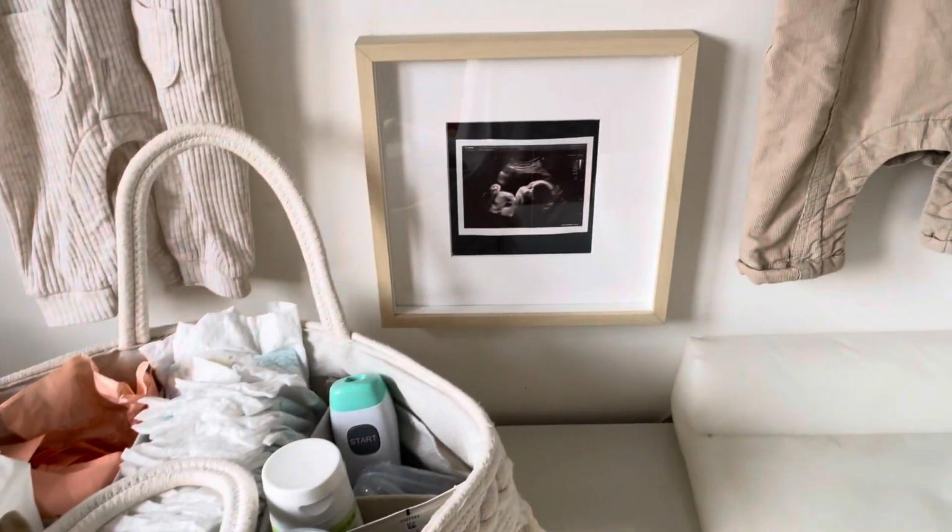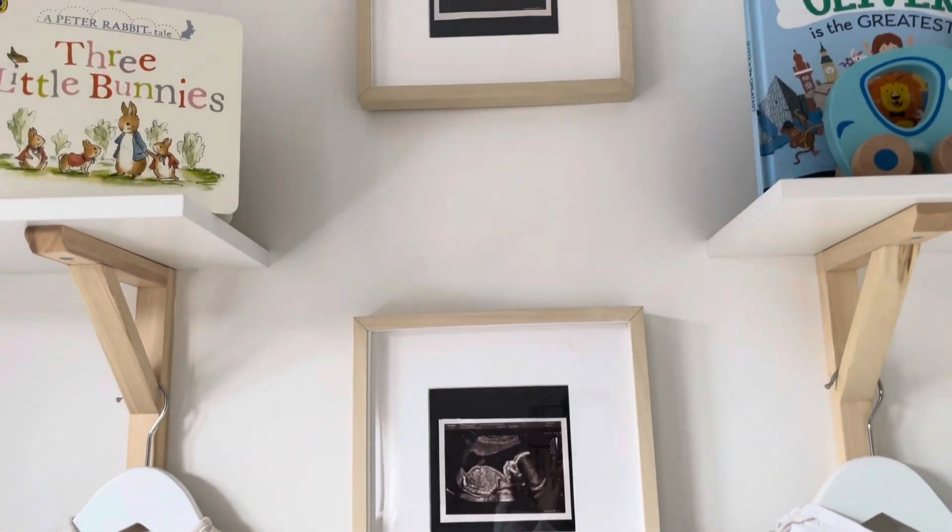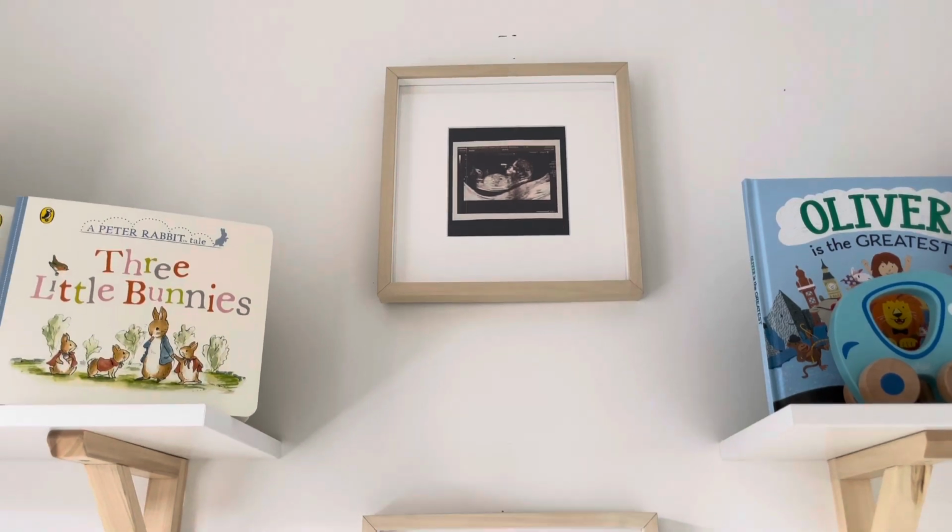We've then got our picture frames. Again, these are from IKEA. Same with the ones with the prints behind me actually.